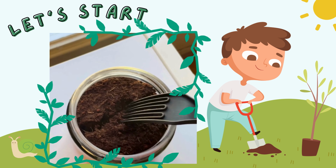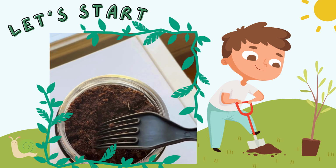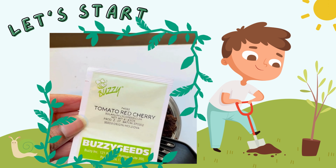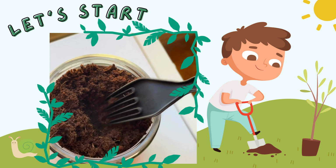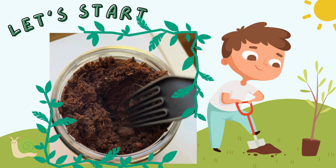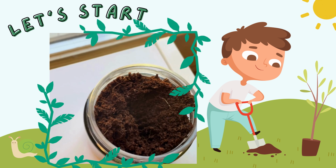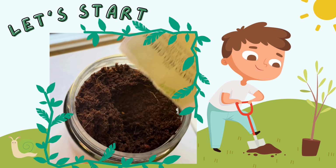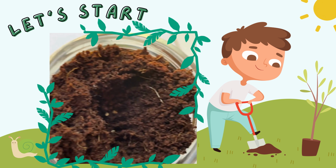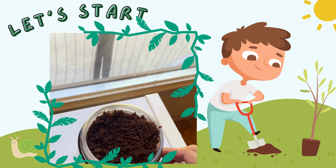Fluff your soil with a fork. Open your seed packet. Dig a small 1/4 inch well with the fork. Pour the seeds inside, then fluff again with the fork. Place your plant near a windowsill to get the best air and sunlight. Seeds will germinate in 7 to 14 days.